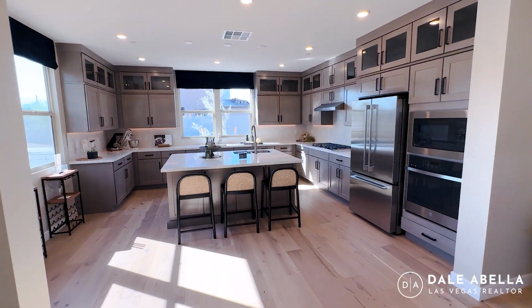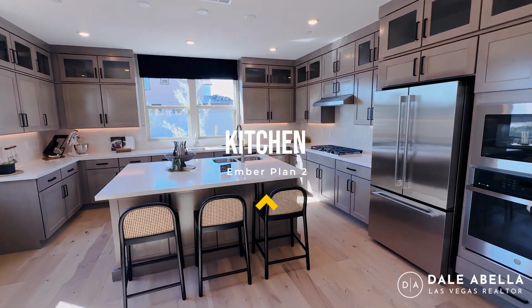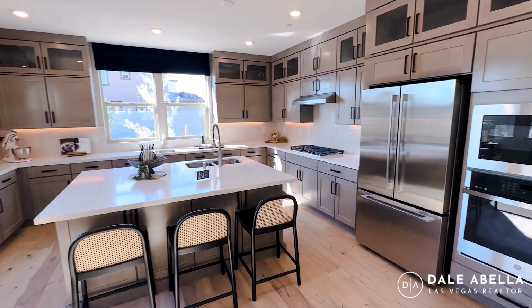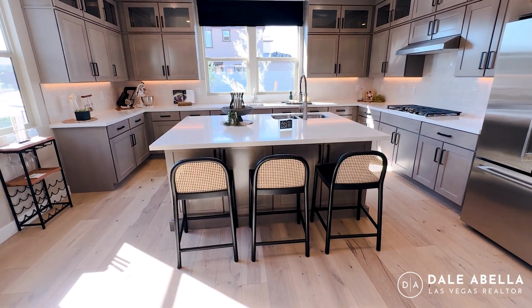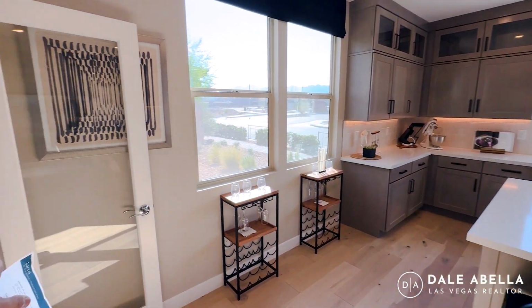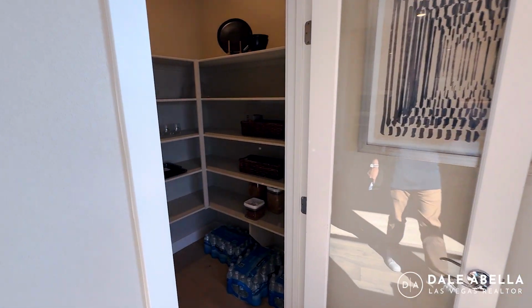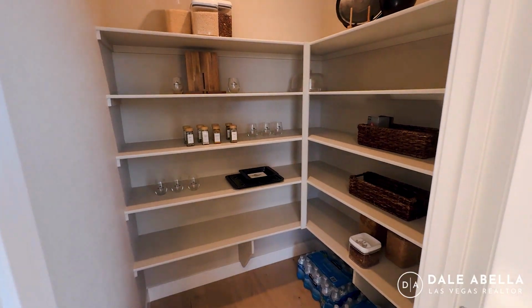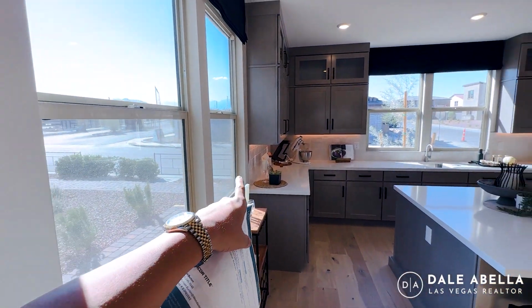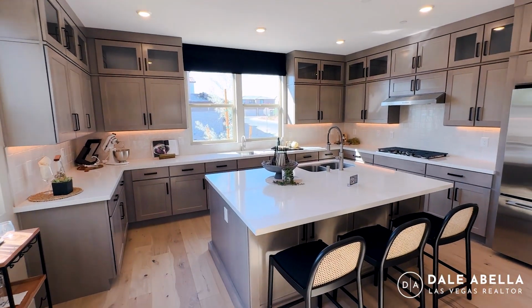Okay, so welcome to the kitchen. Very large kitchen, plenty of cabinet space. As you can see, you even have cabinet space right under the island. Okay. You'll have your pantry right over here. So it's a reasonable sized pantry. Okay, also you have these 2 windows, so you're allowing a lot of natural light to come in.